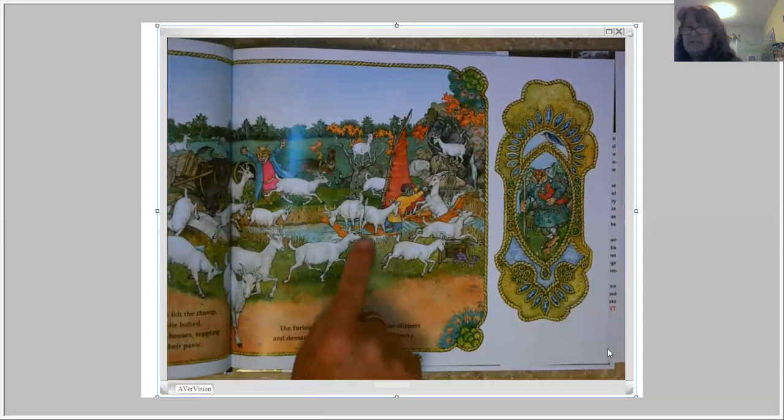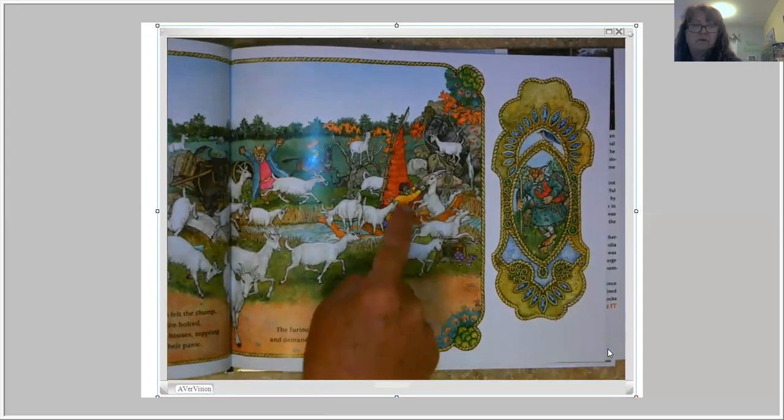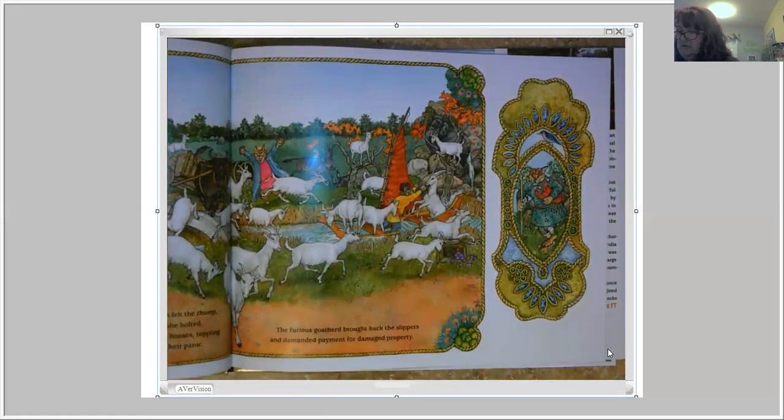So if you can see, this right here is a dinghy. It's a small boat. And they kind of jumped all over it and sank it.